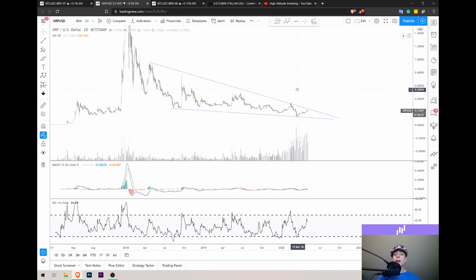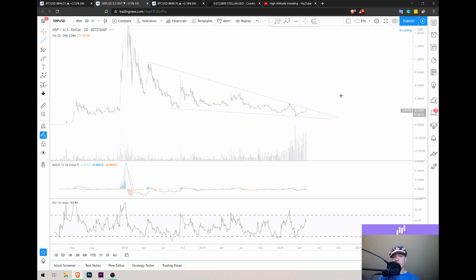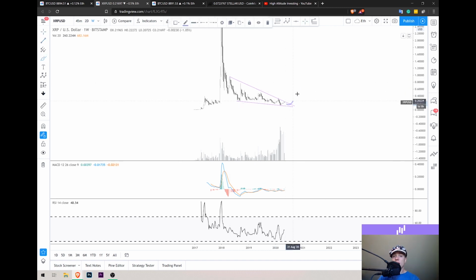These falling wedge patterns actually move the same height as the triangle itself, so we will see a very, very nice upside move here. I don't really want to get into exact targets because of the nature of the VIP, but on the free channel here, I can give you a projection of prices, and I do expect this to break out of resistance and start trending on the upside and making higher highs and higher lows.